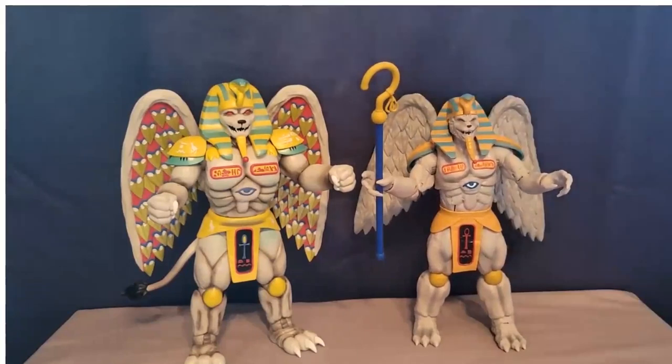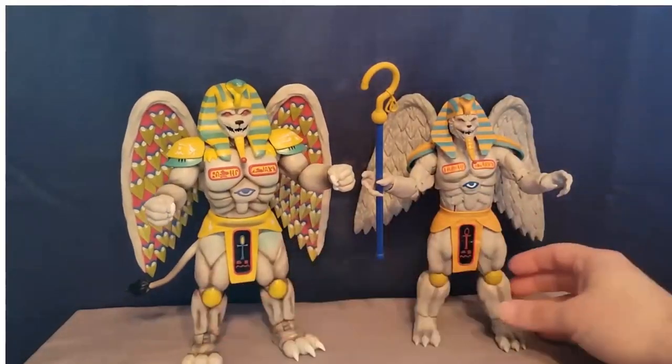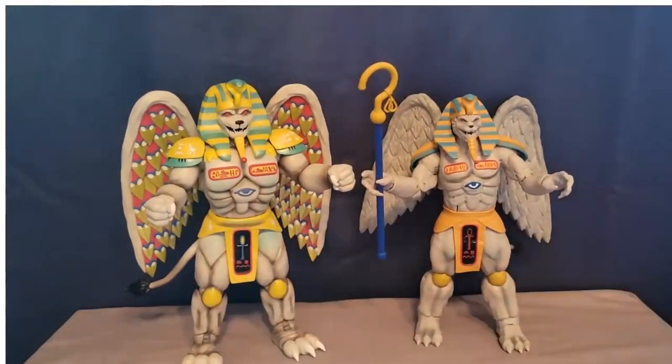So I actually got rid of that, but yeah. So there's the comparison with the Super 7 King Sphinx and the Lightning Collection King Sphinx that I've added paint to. And yeah, I mean, they both look cool. The Super 7 figure, absolutely, you can tell, is based more off of the vintage toy from the early 90s, which was the more 8-inch scale anyway.